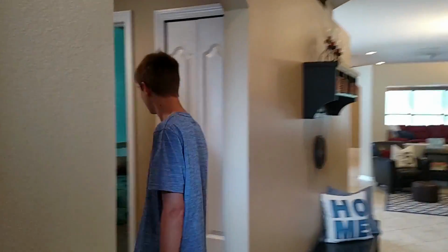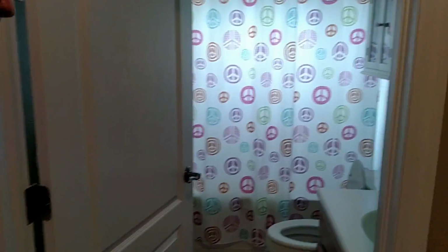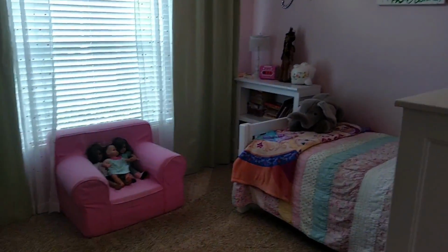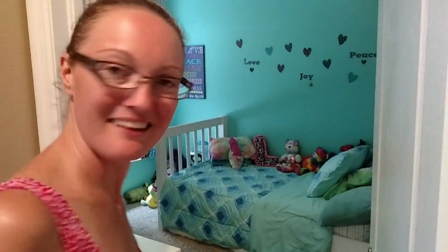This is a nice entryway too. It's about the same entryway. It looks similar. So we got a bathroom. It's like a little kid's corner over here. Has the same bathroom as the other one. That's where you put your shoes or the jackets. Be kind, daring, creative, funny, positive.